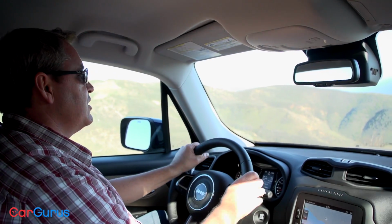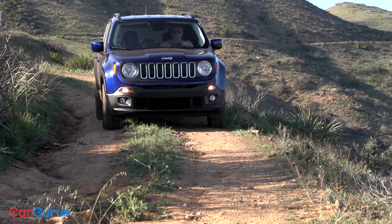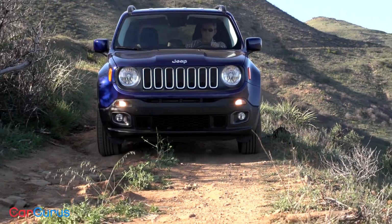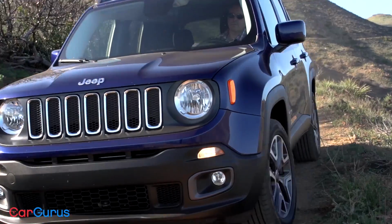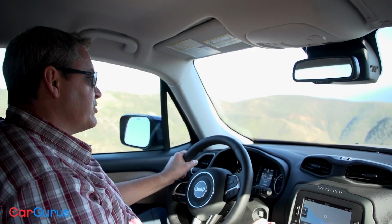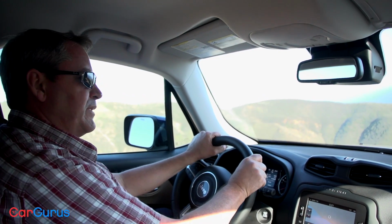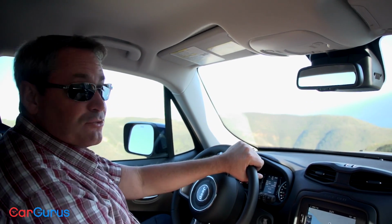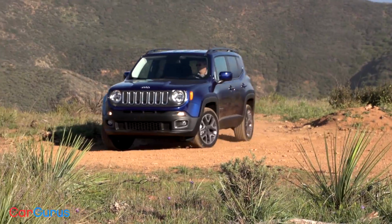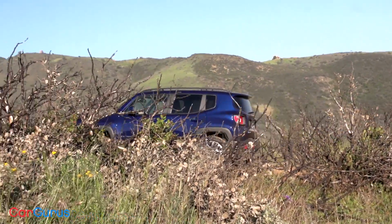And that's because the Trailhawk's got underbody skid plates, a lifted suspension, and improved angles of approach, departure, and breakover. It's even got a hill descent control system. So together, all of those characteristics add up to what Jeep likes to call a trail-rated model. Now, since mine isn't really trail-rated, I think we probably need to get off of this trail and hit the pavement.